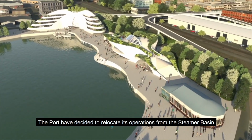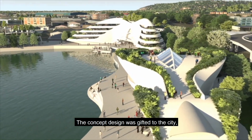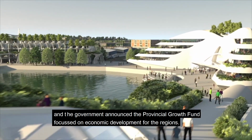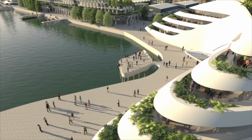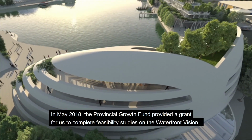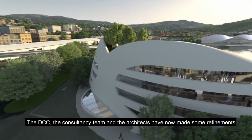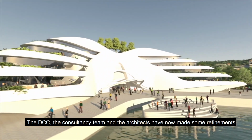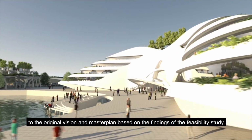The port has decided to relocate its operations from the steamer basin. The concept design was gifted to the city, and the government announced the Provincial Growth Fund, focused on economic development for the regions. In May 2018, the Provincial Growth Fund provided a grant for us to complete feasibility studies on the Waterfront Vision. The DCC, the consultancy team and the architects now have some refinements to the original vision and master plan based on the findings of the feasibility study.